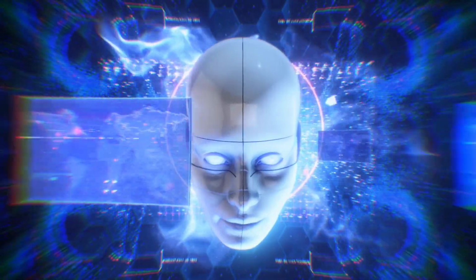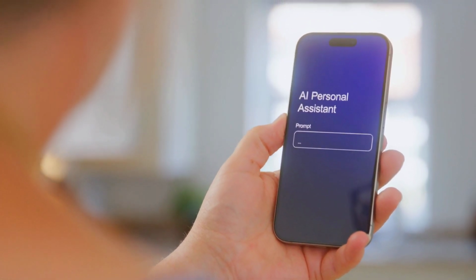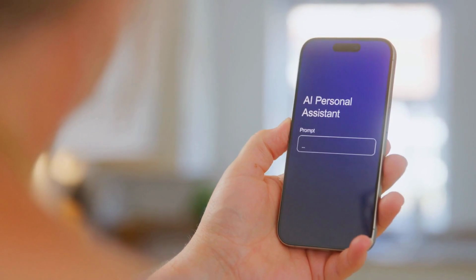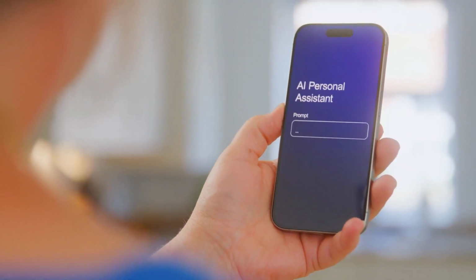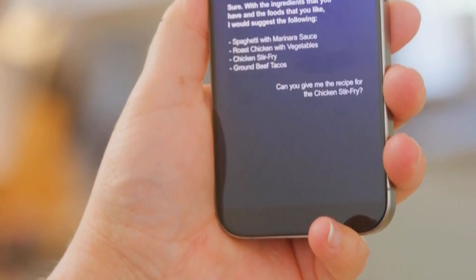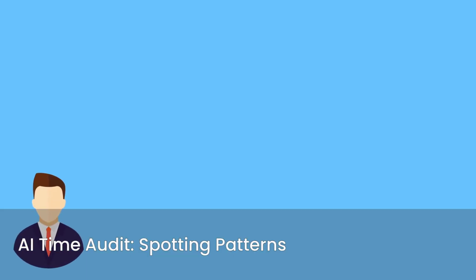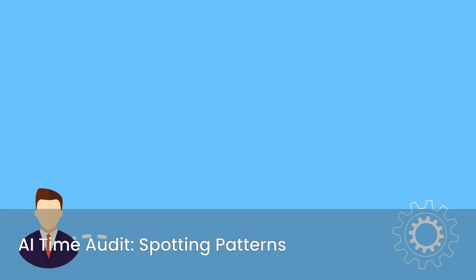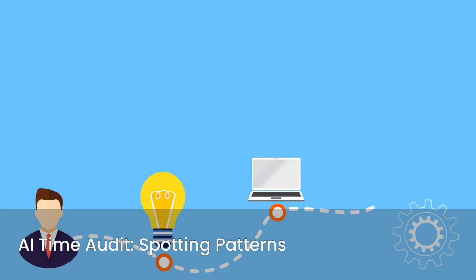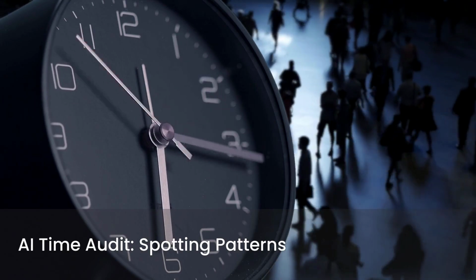Step 3. Start solving small, real problems. Let AI help you meal plan, write your to-do list, outline a YouTube script, or prep for a meeting. Use it like a creative assistant, not a magic wand. The more context you give it, the more useful it becomes. Try using AI to audit your time or priorities. Prompt. Act as a productivity coach. Ask me 5 questions to uncover where I'm wasting time. You'll get better at spotting patterns in your own behavior.